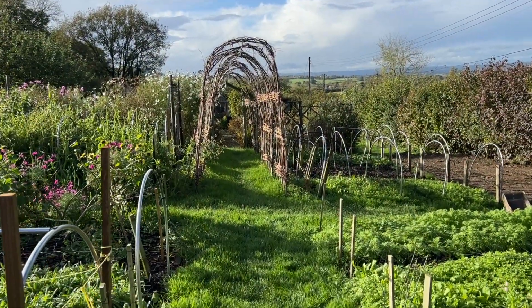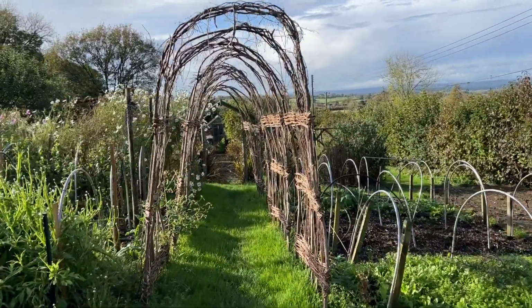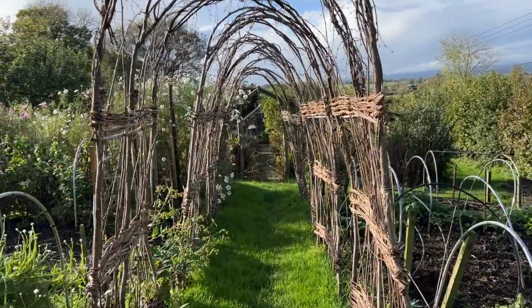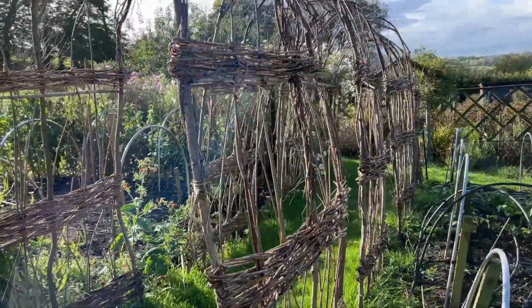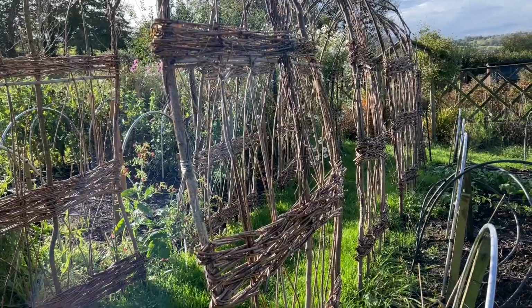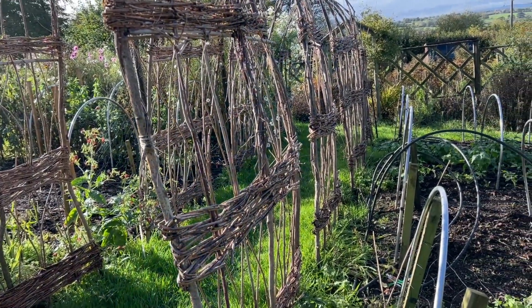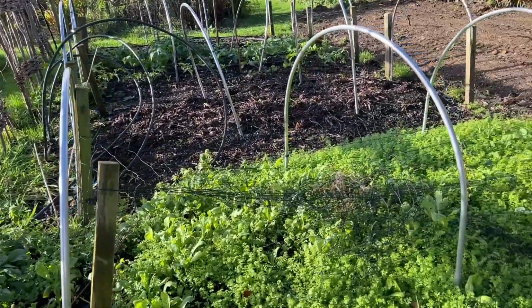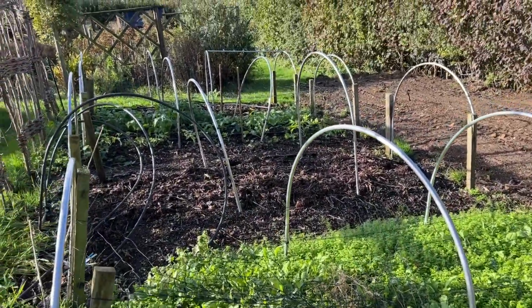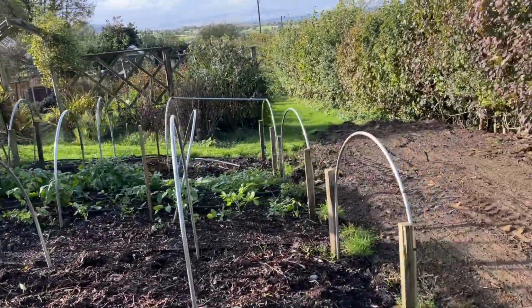Okay, let's have a look down this, what was the sweet pea arch. As you can see, all the sweet peas, or the remains of, have now disappeared. All the clips taken out for reuse next year. This bed I still haven't done anything with. Next bed has been cleared. And oh yeah, let me show you the Ami.